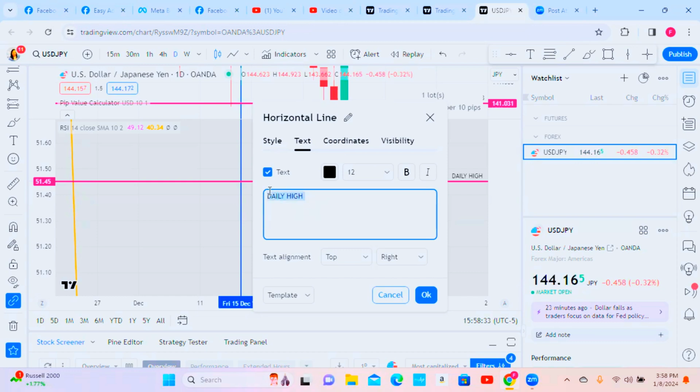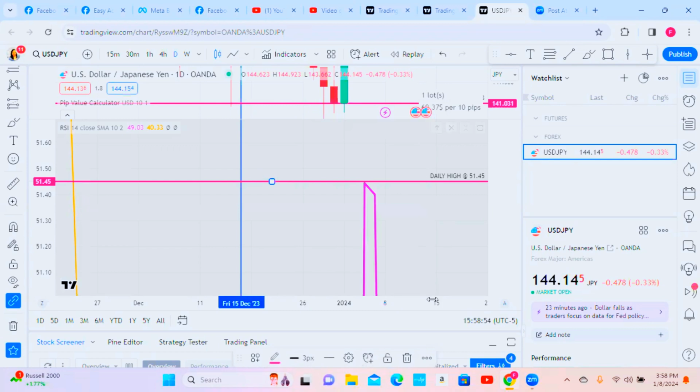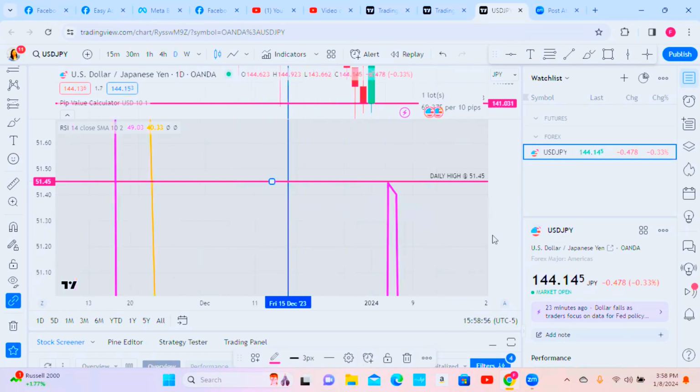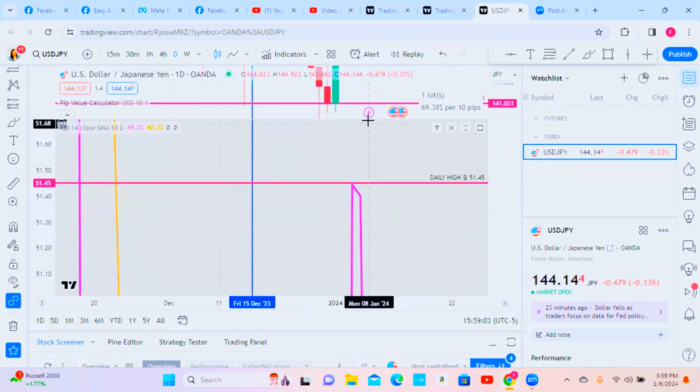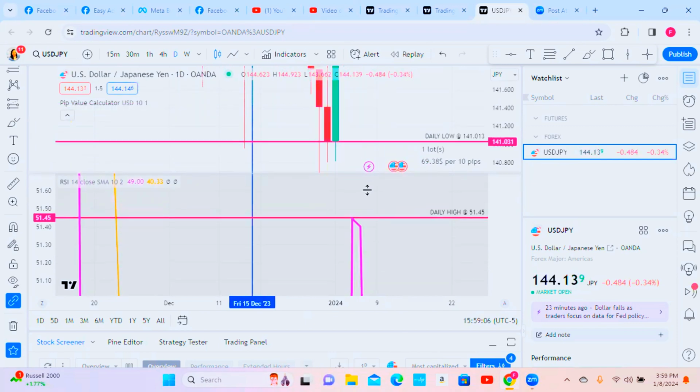Hold on. Right here. This is on your RSI, right? So it's always good to label things while you're doing it, because what happens is you make all these lines and then you don't remember why the line is there, right? So, and then actually we'll do that for the other line that I had too. Let's just finish this up.